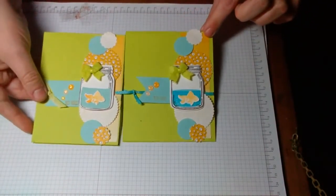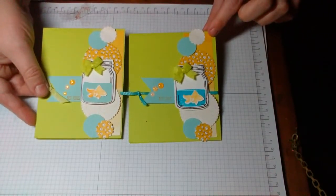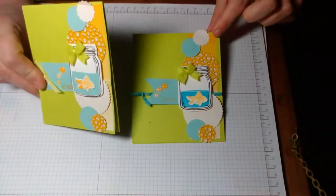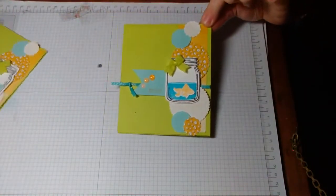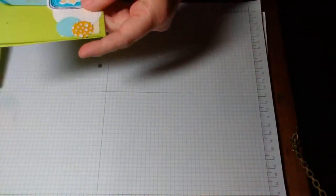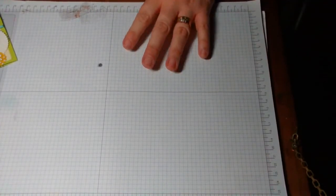There are some slight differences, but if you would just let me know which one you prefer, that would be great. Let's take a vote. We have sample, which is A, or today's card, which is B. A and B.